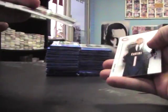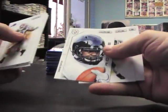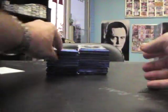We got Michael Vick, 249, and Gabe Kyremi. Tyler Sash, rookie. Steven Ridley, rookie. Baron Batch. Matt Forte, Tyrod Taylor.